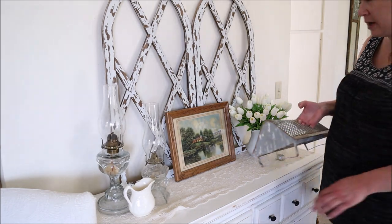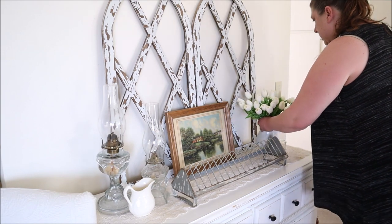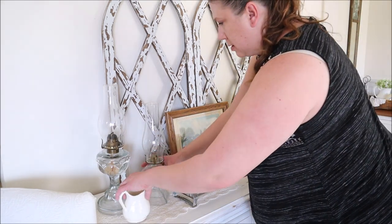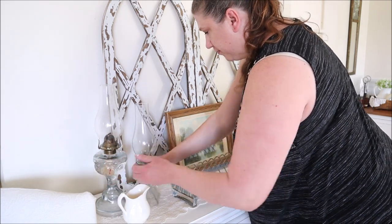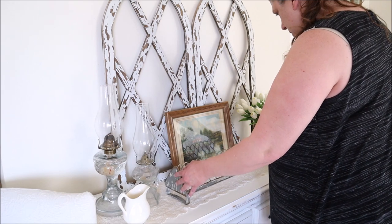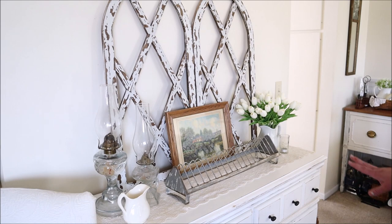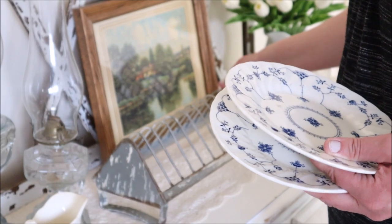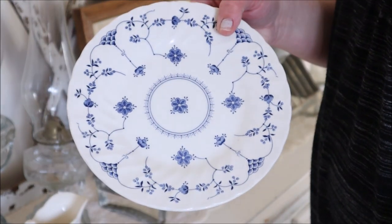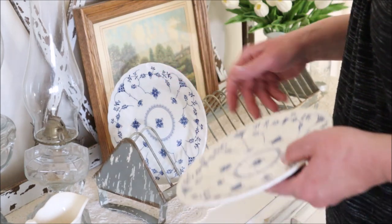Let's see how the plate rack looks. It's a little long. We'll have to readjust. There. That looks cute. Now I'm just going to have to find the perfect plates to go on it. So I rounded up a mixture of plates. First off, I'm going to start with these ones. I love these, but I only have two of them. So I'm going to add these here.